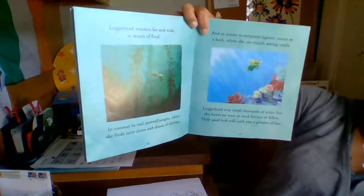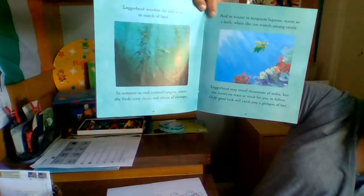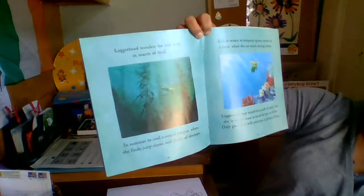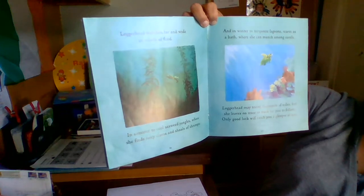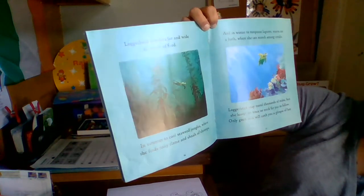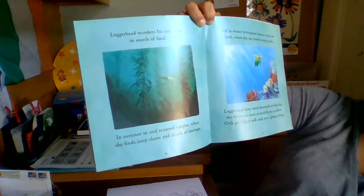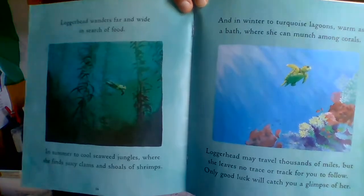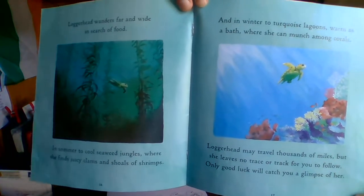Loggerhead wanders far and wide in search of food. In summer to cool seaweed jungles where she finds juicy clams and shoals of shrimps. And in winter to turquoise lagoons warm as a bath where she can munch among corals. Loggerhead may travel thousands of miles, but she leaves no trace or track for you to follow. Only good luck will help you catch a glimpse of her.